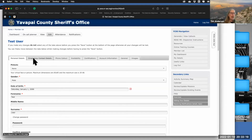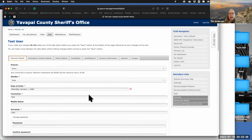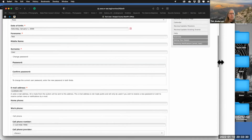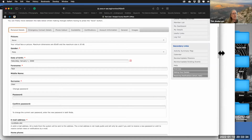Your personal data: you don't need to fill in date of birth unless you want to, it's not required. But your name, obviously. And that's a point there, you see where the little red stars are? Those are what we consider required. Even though the system requires date of birth, we certainly don't expect you to put it in. So everyone that doesn't put it in is born on January 1st of 2000. So you're all young. You'll notice that we have a lot of people born in that year. But some people are putting their real ones in.